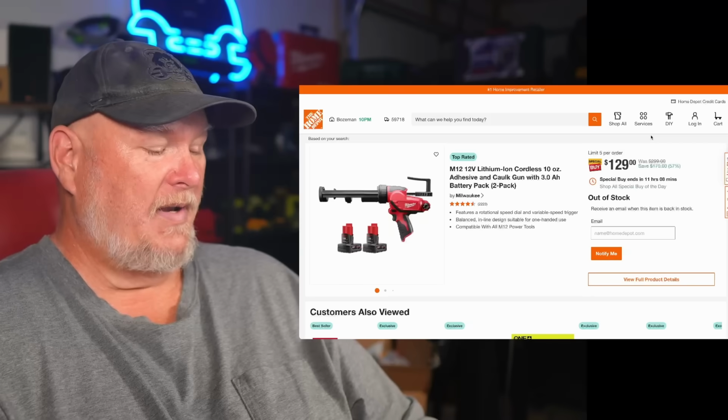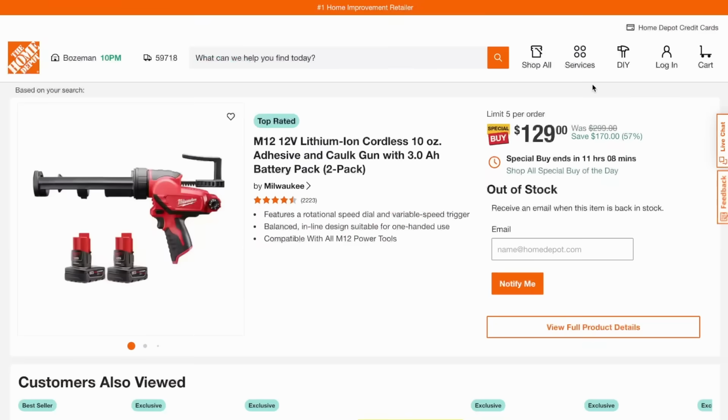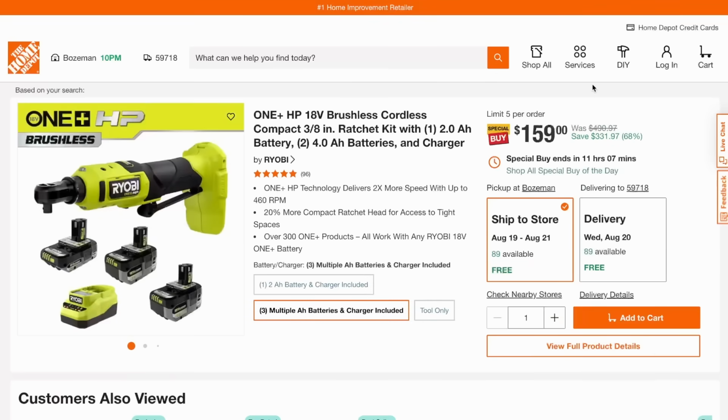And we're coming in here at 57% off. This is the M12 line. So you're getting 2 3-amp-hour batteries, which basically that's the price. Basically you're getting the tool for free. You're paying for the batteries. That's what's going on here. 11 hours and 7 minutes left on that one.